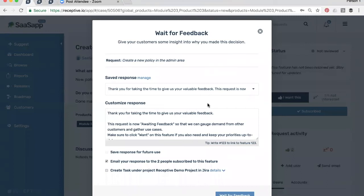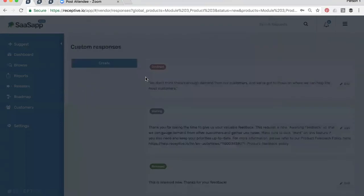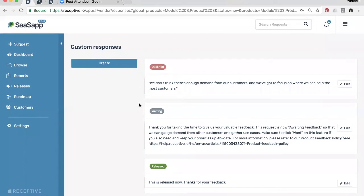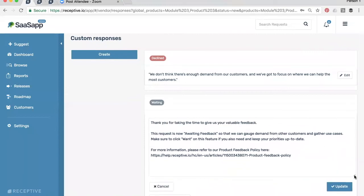That's so true. In the status message as well, this is where you can add the link to your product feedback policy right here. You can set these custom responses in your account. If you just go to manage, you can see, when you've got something set to awaiting feedback, the message that you can use by default. Again, it's all about saving time.